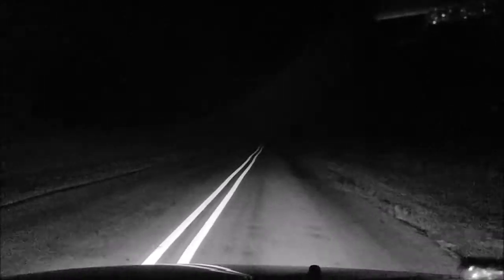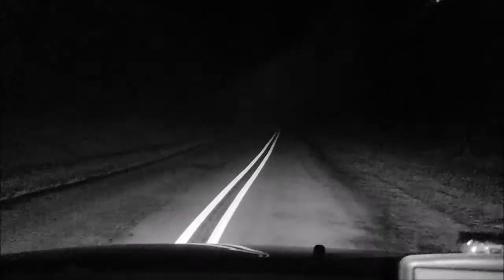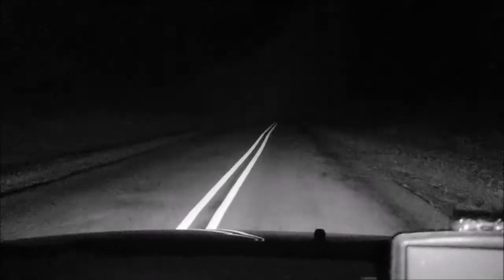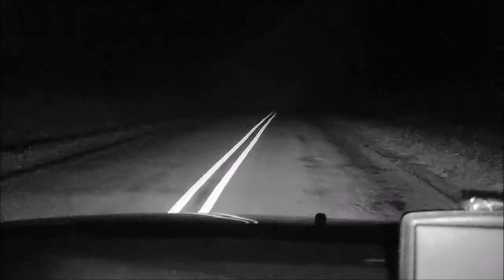Alright, we are just moseying down the road, heading to the next spot to see if any squatches are down there. Alright folks, so we are going down this road we found. This could be another good spot for us to try in the future too. So we're just going to walk this road and see what type of activity we get.